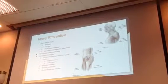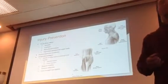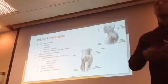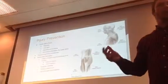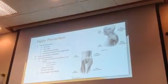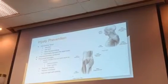So people that are in sprint disciplines and slalom disciplines are much less likely to injure their shoulders, low back, wrists, forearms, simply because they don't have the amount of volume. They're not spending as much time on the water. The more time that you have on the water, the more likely it is that you will end up having an overuse injury.